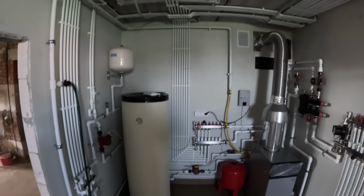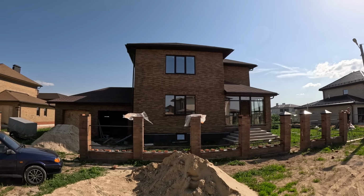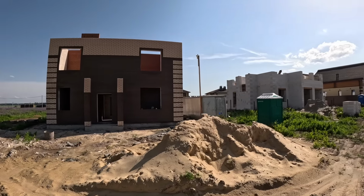So what do you think? This house is costing 16 million rubles. It's a total plan size of 180 meters, but then if you include the garage and the cellar, you're looking at about 300 meters all in. So perhaps this is kind of the ultra modern style.